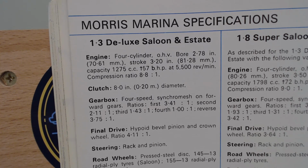So specifications, I'm not going to go through too much of the specifications because I'd like to think we can get another car in today, because this brochure is huge. There's only so many episodes we can do before everyone thinks this is going on too long.